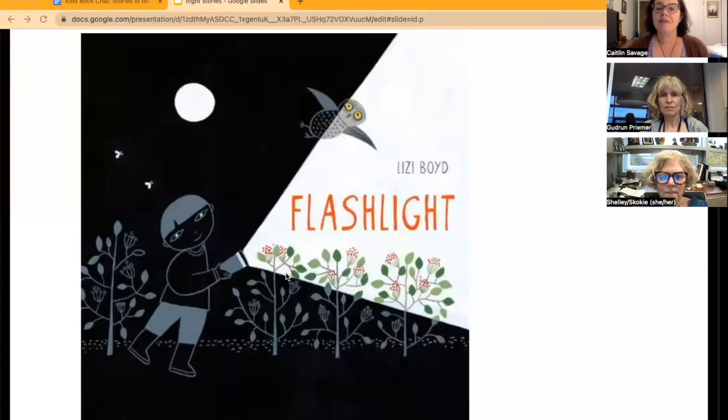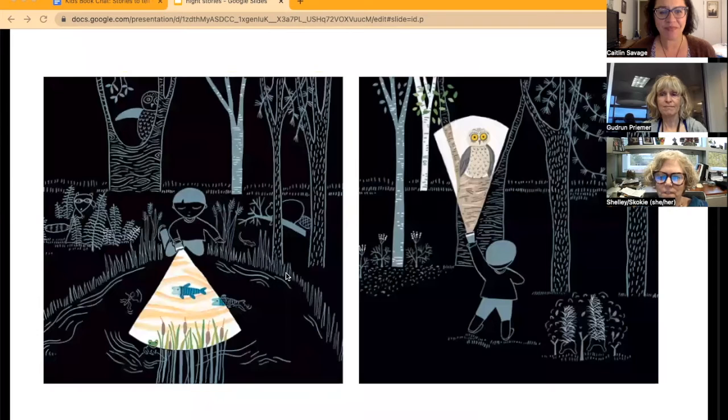It is called Flashlight. It is written and illustrated by Lizi Boyd. This is a beautiful wordless picture book that shows a child emerging from a tent in the middle of the night in the woods with a very important tool, a flashlight. Most of the page is shown in shadowy lines, but we can see that the forest is alive. The magic happens in the areas that are hit by the beam of light. They dazzle with detail and splashes of color.